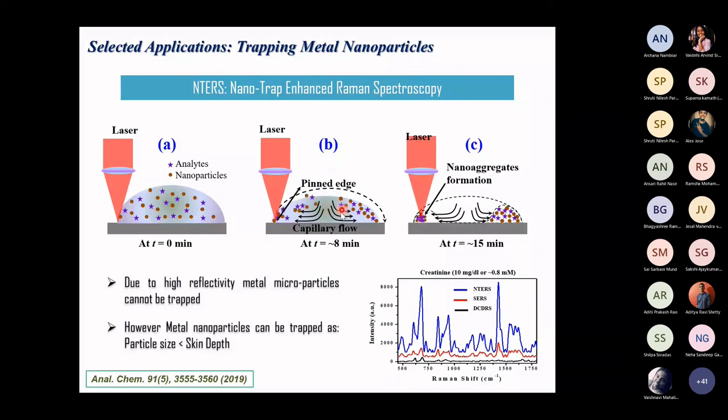Along the periphery, due to the coffee ring effect, the analyte is moving towards that region. At the same time, there is a cluster of nanoparticles because of this optical trapping. And from there, if you measure the Raman signal now, an order of magnitude Raman signal enhancement happens. So we proposed this, and it was published in Analytical Chemistry in 2019. Okay, so that is how we did. Using this technique, it is possible to measure the concentration of different analytes present in body fluid at physiological concentration, which otherwise is not possible using conventional Raman spectroscopy.